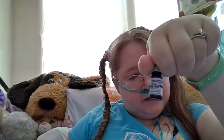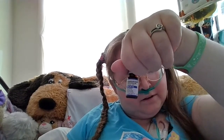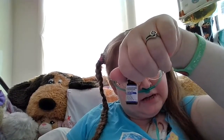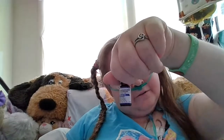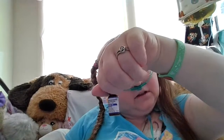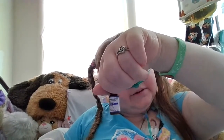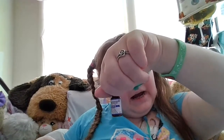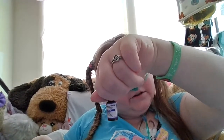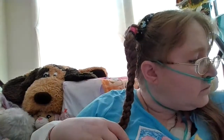This is another IV med. This one is Benadryl. This prevents me from having allergic reactions to pretty much everything in the air, and from being nauseous, and from having high levels of inflammation. A normal C-reactive protein is 0 to 8. My C-reactive protein is usually around 200. This helps get it down.